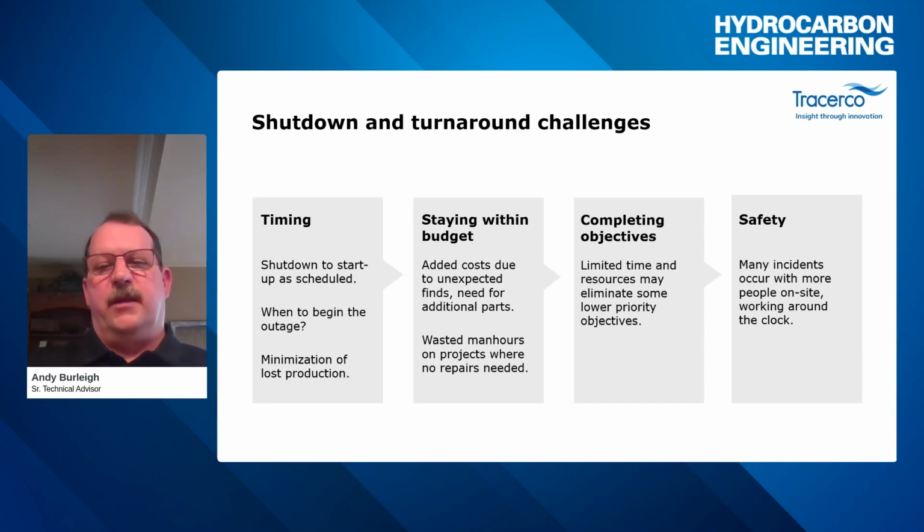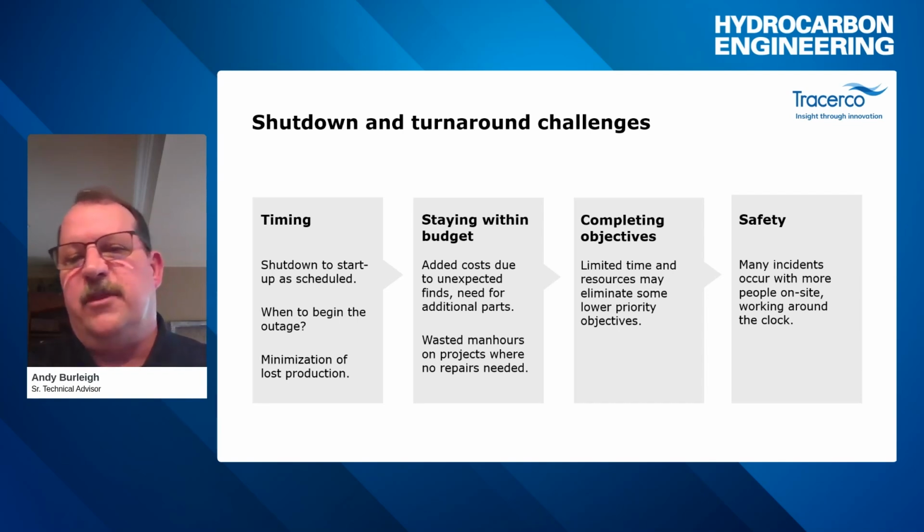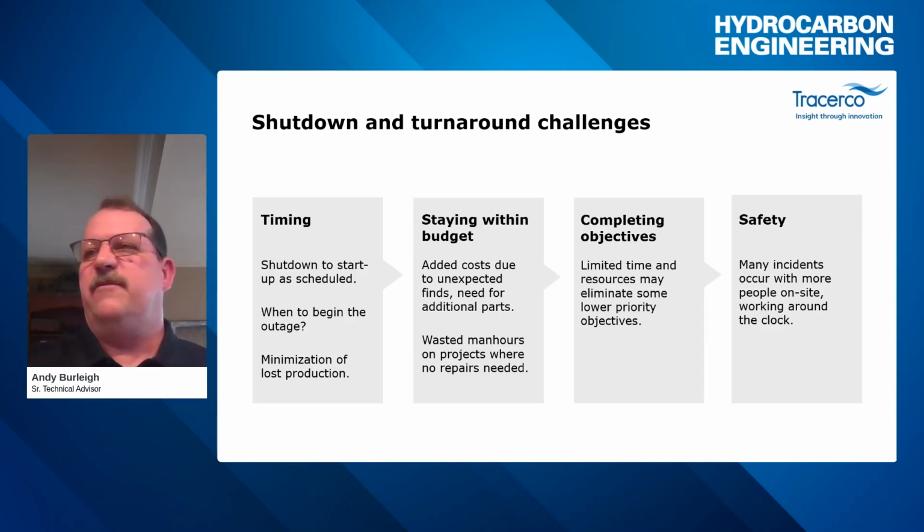The third would be completing objectives. With every turnaround, there are a set of objectives that you want to complete. You want to complete all your projects, right? Looking at the first two, timing and staying on budget, sometimes smaller, lower priority objectives won't be able to get done within that turnaround if you want to stay within that same time frame and within that budget.